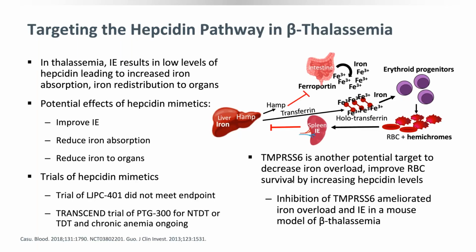Finally, I will just mention briefly targeting the hepcidin pathway in beta thalassemia has also been done in clinical trials. So we know that ineffective erythropoiesis results in low levels of hepcidin. This leads to increased iron absorption, iron redistribution to different organs. The thought was that if you gave a hepcidin mimetic, you might be able to improve ineffective erythropoiesis as well as reduce iron absorption and reduce iron redistribution, and therefore prevent it from going to organs where it can cause toxicity, such as the endocrine organs and the heart.